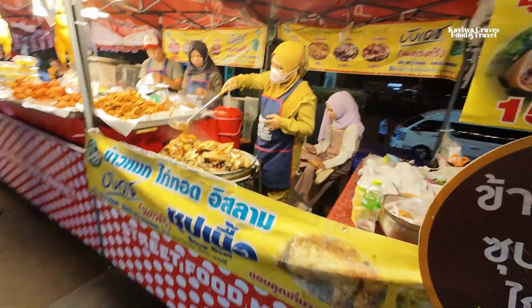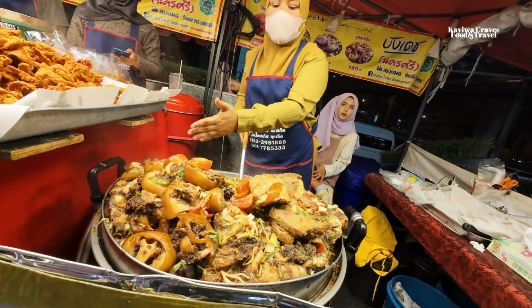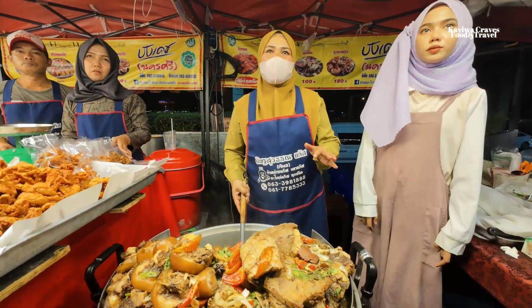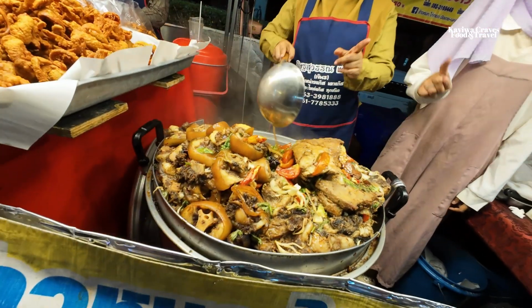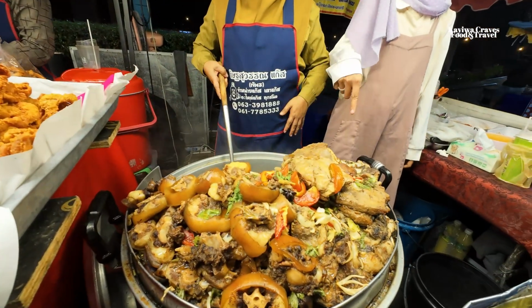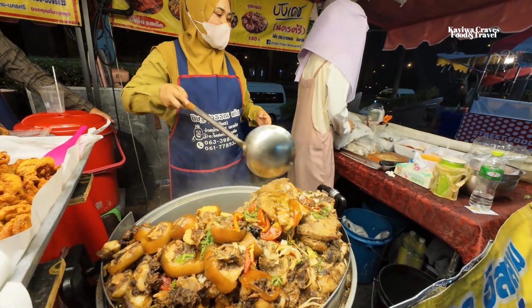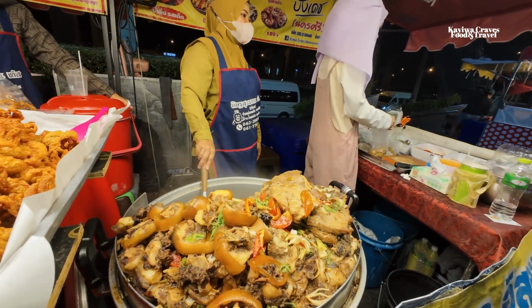What is this? Beef and oxtail. Oh, how much? 115. Oh, it looks very nice. I will try this. Yes, okay. Spicy? No, not spicy.